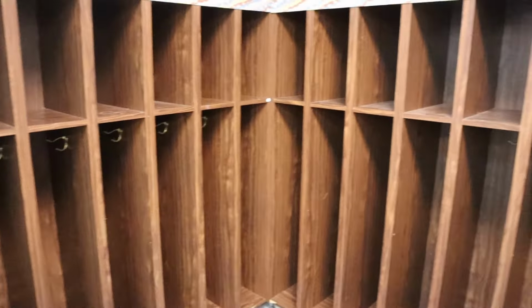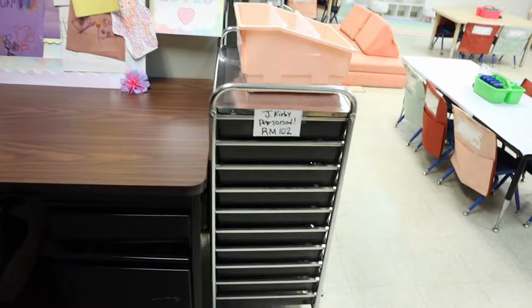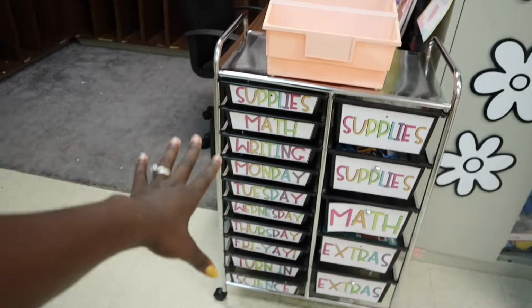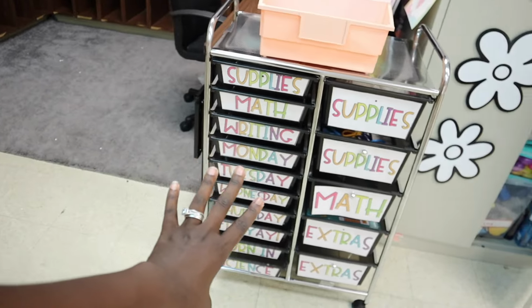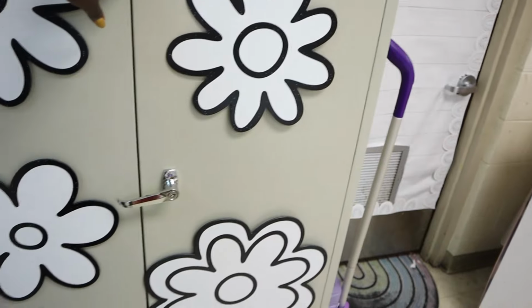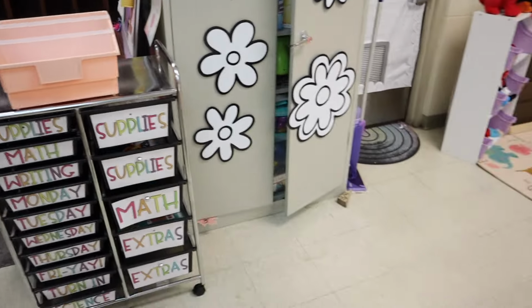I do need to put a border right here, and then I'll put their names up. My TA's new area is all cleaned up. This is ready for their folders. All this is empty, so that's storage. This door is broken. The only person who knows how to close it is my TA and she's not here, so that's why it keeps opening up.